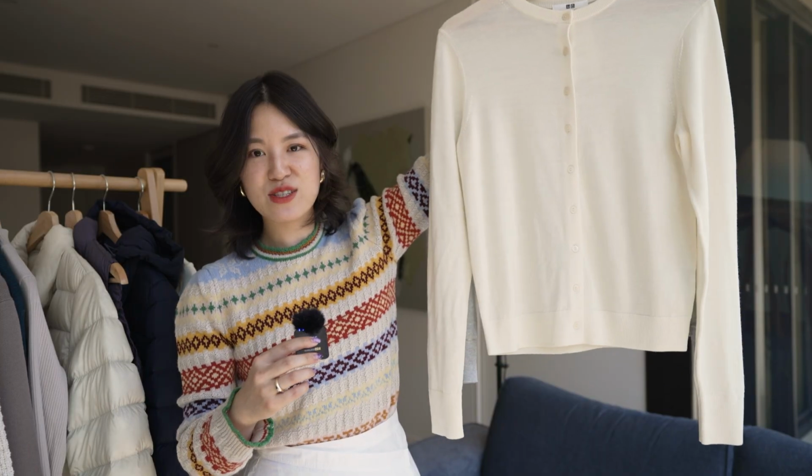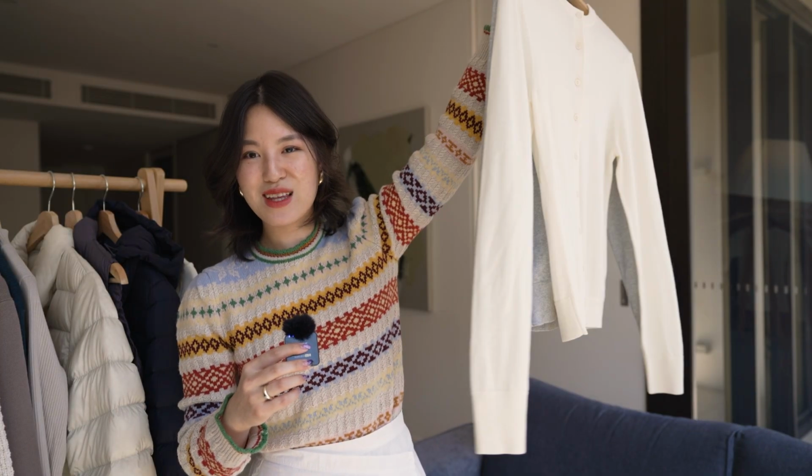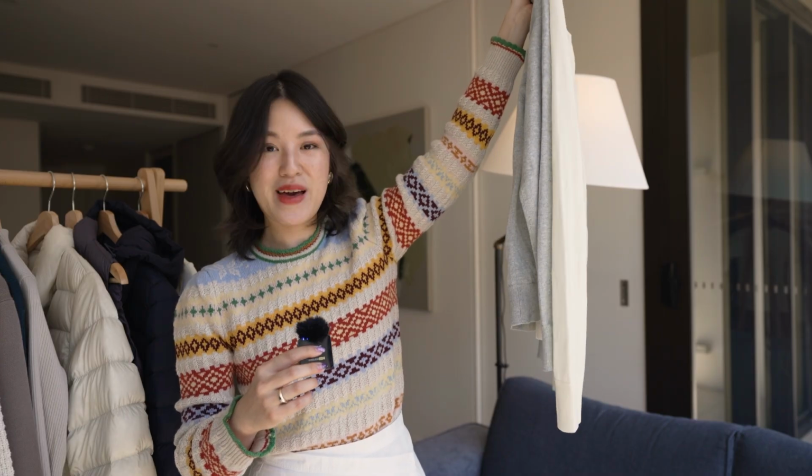Can you see as I'm holding these two up, how much longer the sleeves on the white one are compared to the grey? Uniqlo's extra fine merino range used to be my absolute favorite, but they have changed the sizing. The arms have gotten much longer, I think across the whole line, and I just wish that they were a little bit shorter. But of course, if you're taller, then they could fit really, really well.